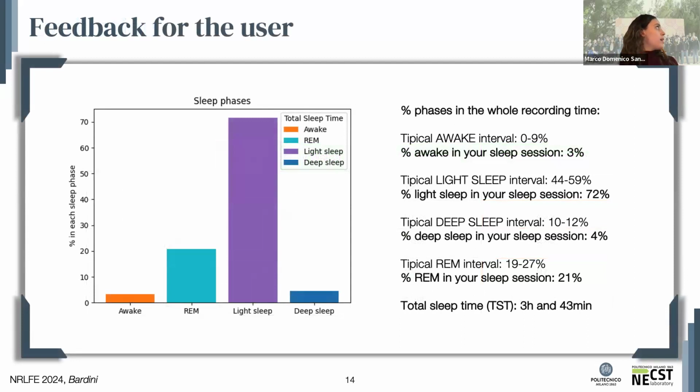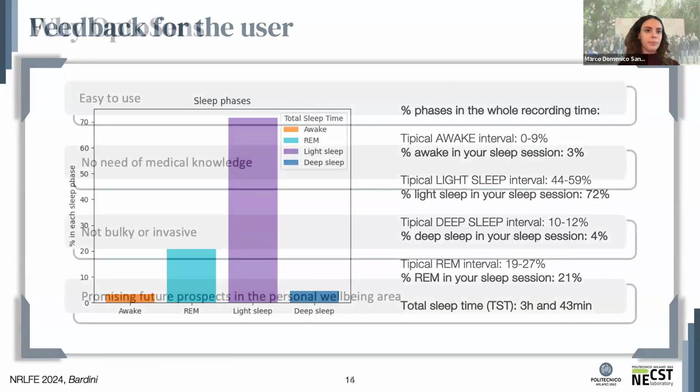To date, OptoSens provides a qualitative feedback to the user, from which we can observe the time percentages that we spend in each sleep phase. And then we also have the possibility to download a file reporting such data. And also we have a comparison with the typical time intervals reported in the state of the art.